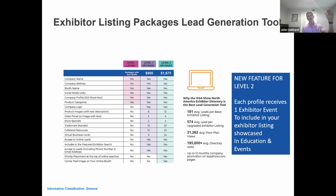And again, the key thing that I didn't mention before is the level 1 and level 2 companies become our featured exhibitors. So they appear when you click on the exhibitor list. They appear at the top of that because they're the featured exhibitors at the show. So just better visibility all the time. And then as you see those stats right there, it's pretty staggering, honestly, the 181 to 574 by just getting the basic level 1.